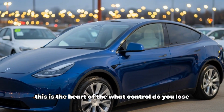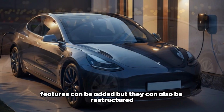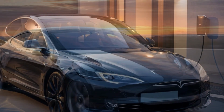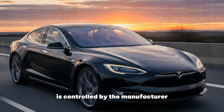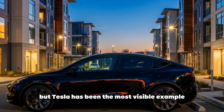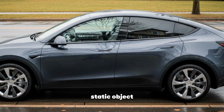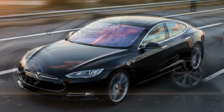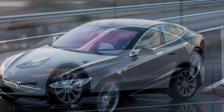This is the heart of the "what control do you lose?" conversation. When a car is a software platform, features can be added, but they can also be restructured, restricted, or moved behind new pricing. Even when the hardware remains in the car, the software that unlocks it is controlled by the manufacturer. That's not unique to Tesla in the broad direction of the industry, but Tesla has been the most visible example. To buyers who expect the car to be a permanent, static object, this can feel like renting parts of a product they already paid for. To buyers who want constant improvement, it can feel like the future arriving early.